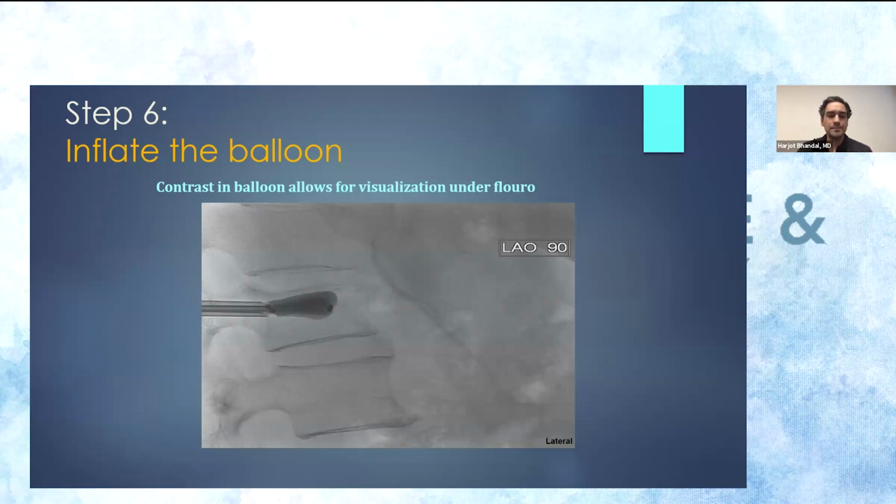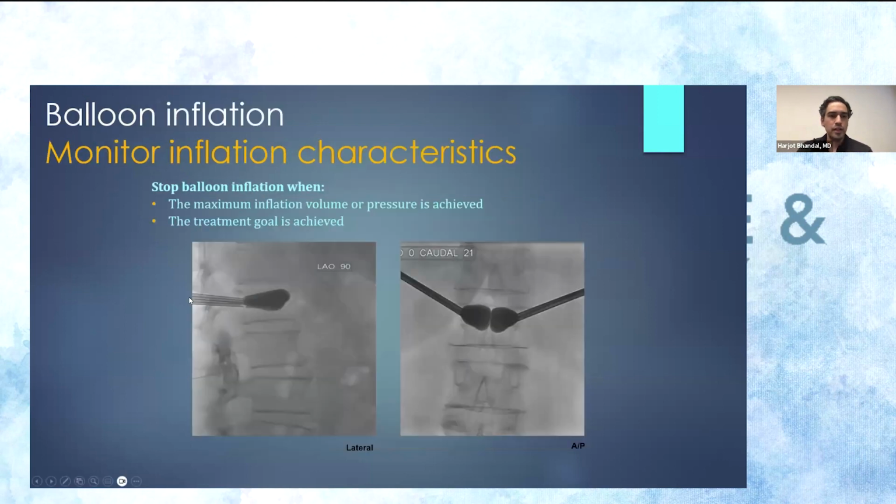And then next part, you stop the balloon inflation essentially when you've inserted as much volume as the balloon will take. You can also stop the inflation of the balloon when you feel like you have pretty good coverage, like in this second image here.